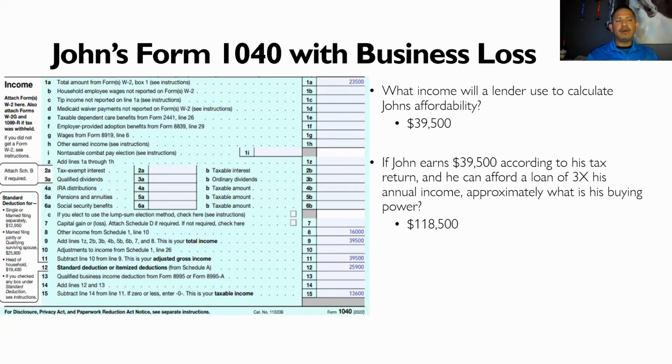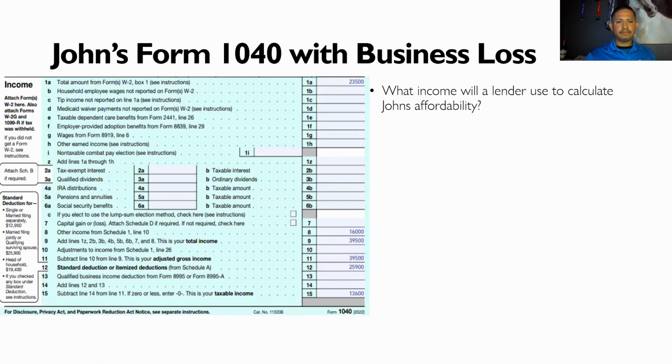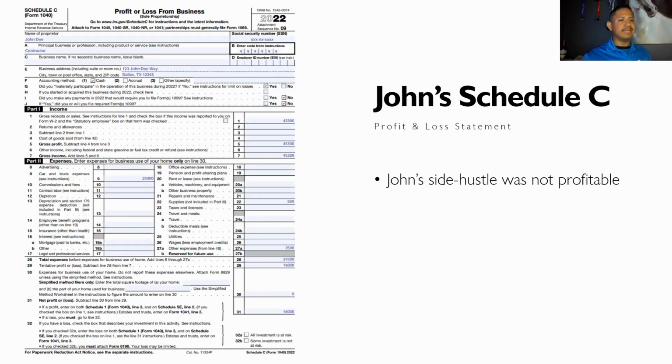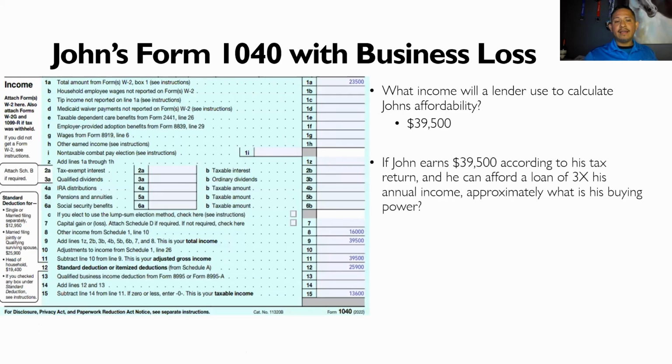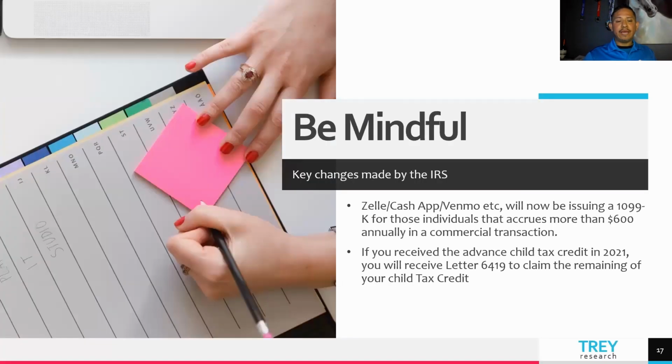One other thing that I want to touch base on here is the $25,000 that we saw on the car expenses. That is what Audria was mentioning, that some lenders will add this $25,000 to the $16,000. But not all, which is why you need to speak to a lender to see how they consider self-employment.